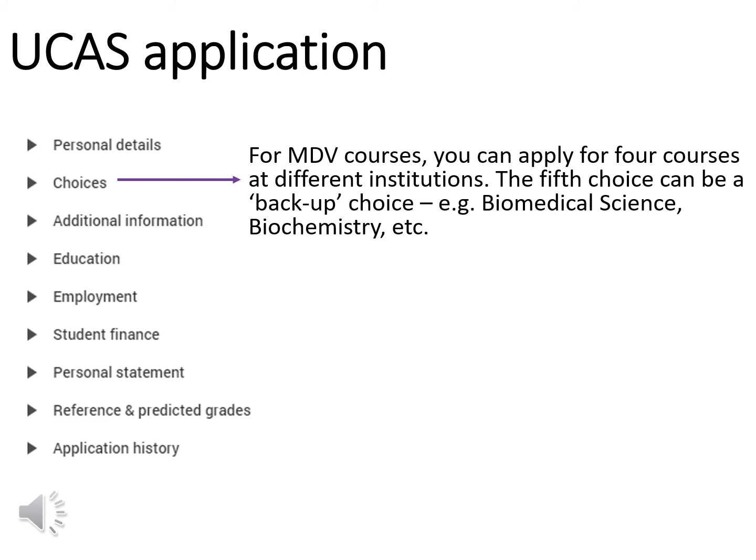So for medicine, dentistry and veterinary medicine, you can apply for 4 courses at different institutions, and then there'll be an option for a 5th choice. And the 5th choice is in essence a backup choice. So it is a different course, but we recommend that you keep that related to either medicine, dentistry or vet med. So for example, biomedical science or biochemistry.